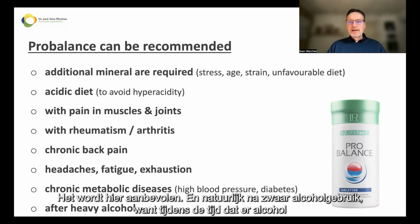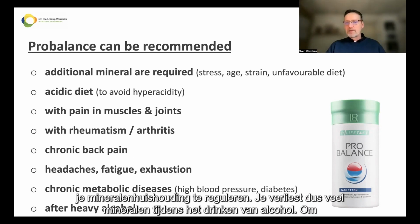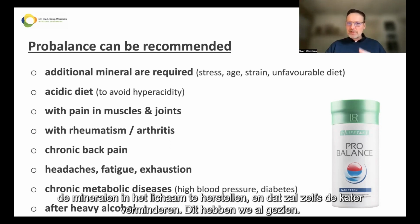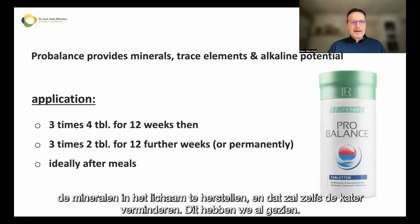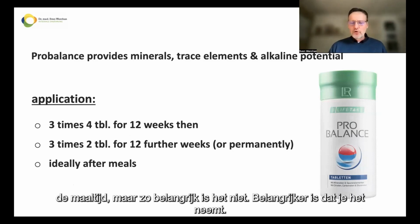It's recommended here. And of course, after heavy alcohol, because during the time of alcohol in the blood, during the time you drink, and sometimes after, the kidneys are not able to regulate your mineral household. So you lose a lot of minerals while drinking alcohol, and to restore the minerals in the body will even reduce the hangover. This we have seen already. Think about the application and stay with the application. Ideally you take it after the meal, but it is not so important. More important is that you take it.